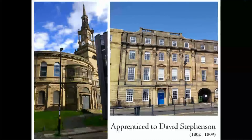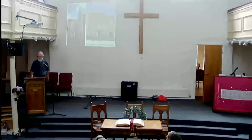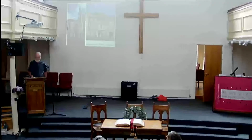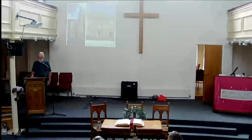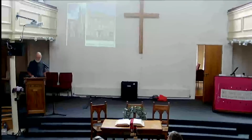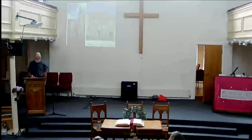Now, also, while Dobson was at Stevenson's office, he took additional tuition outside the office. He was given lessons in watercolours and perspective by an Italian artist called Boniface Muss, and he had lessons from the County of Northumberland bridge surveyor, Mr. Hall, before completing his apprenticeship in 1809. But there wasn't actually enough work for John Dobson to set himself up as an architect at that time in Newcastle. So he spent time, as he told himself, travelling and sketching and studying the higher branches of architecture to acquire more skills and knowledge.